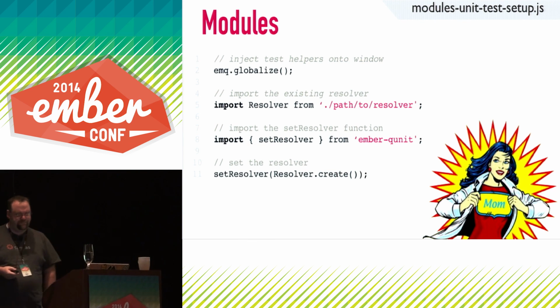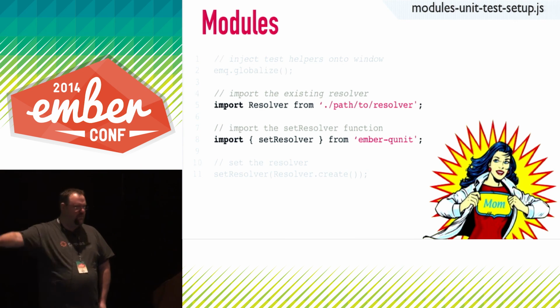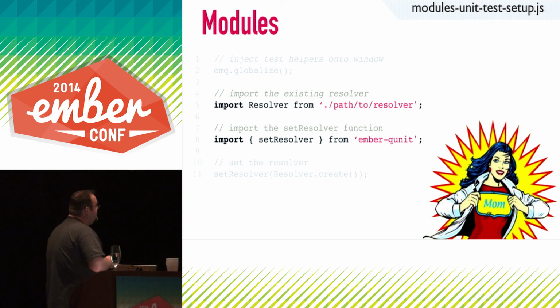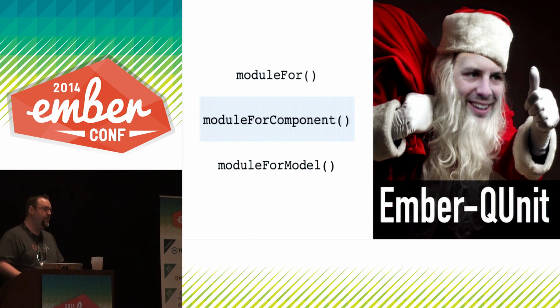Modules are a little bit easier. The only difference is instead you import the resolver, an existing resolver, and then you just do it. This is an ES6 example. So let's talk about what it provides. Instead of providing test helpers, I like to call them module helpers.